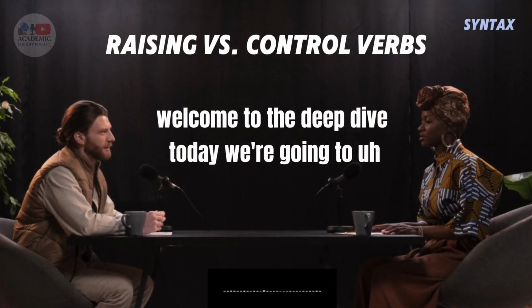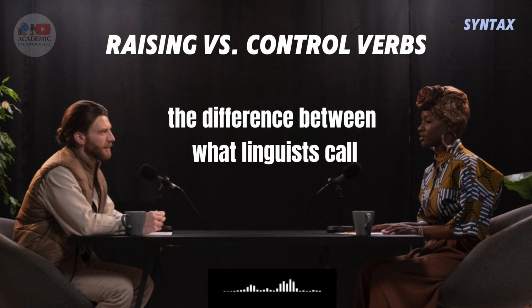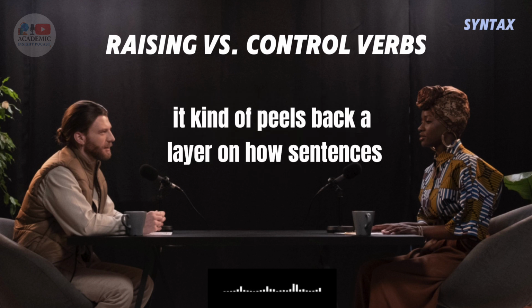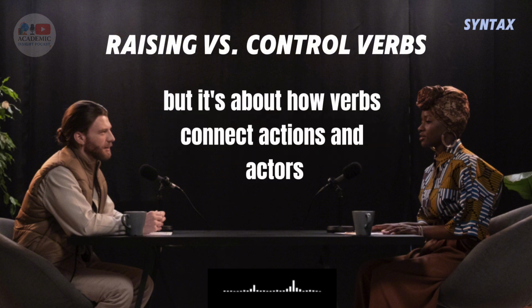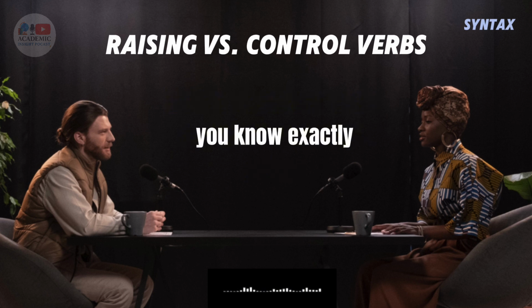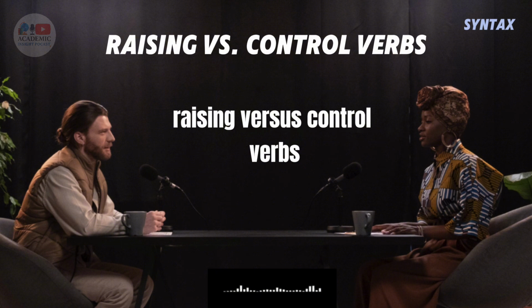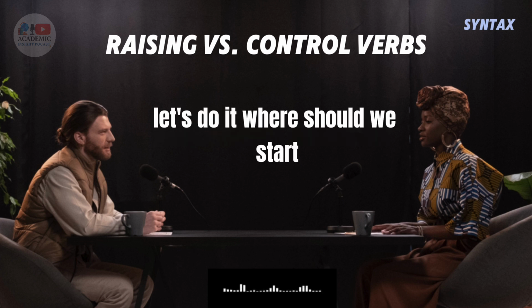Today, we're going to really get into something fascinating about grammar. Yeah, the difference between what linguists call raising and control verbs. It kind of peels back a layer on how sentences actually work. It really does. It sounds technical, maybe, but it's about how verbs connect actions and actors. Exactly. We're basing this on some ideas from the piece Raising versus Control Verbs. So our mission, make this clear, maybe even a bit intuitive. Let's do it. Where should we start?